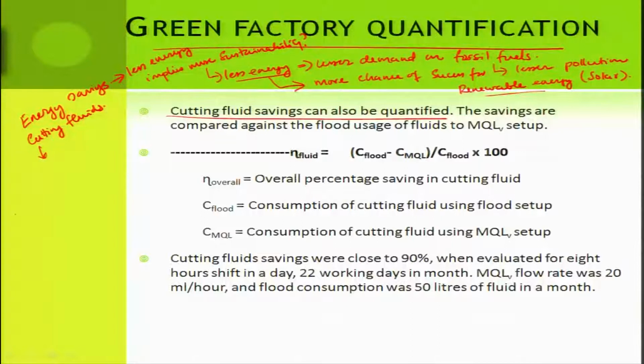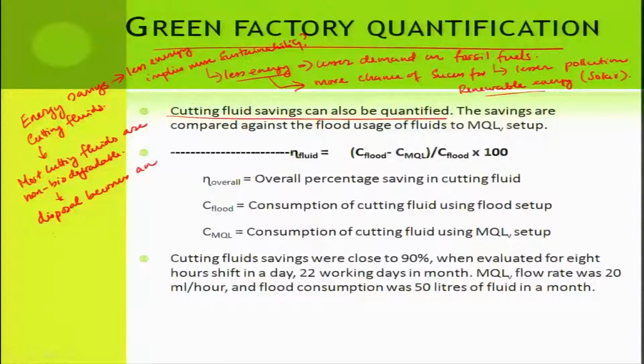As for cutting fluids, the issue is that most cutting fluids are non-biodegradable. If they are non-biodegradable, what happens? Disposal becomes an ecological problem. So two strategies we can think about. One option is the minimize or reduce strategy: reduce cutting fluid usage.